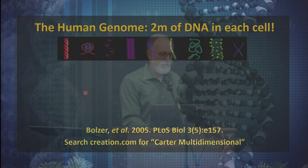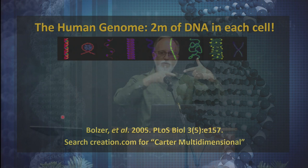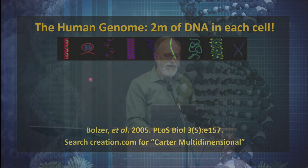But here's the point. DNA is a double helix that does that. It is wrapped around proteins in your nucleus. They're called histones. And then like beads on a string, those wrap up to make a very compact structure. And eventually, they condense to the point where you can see it under a microscope. But this is twists of twists of twists of twists.